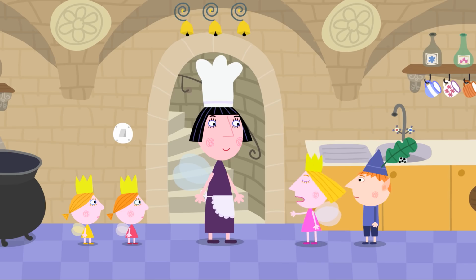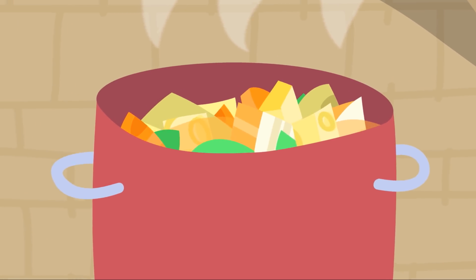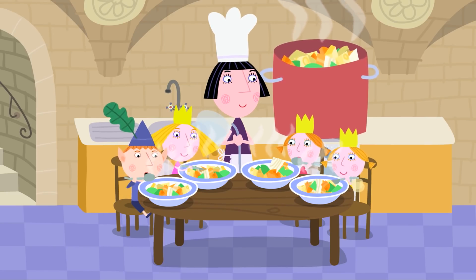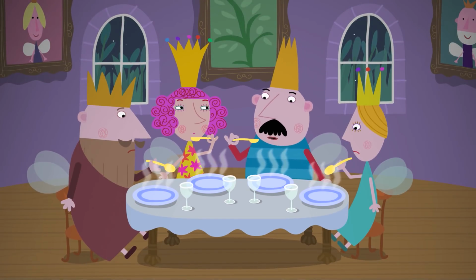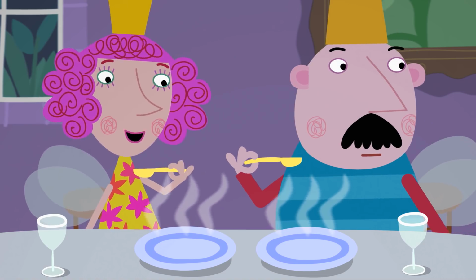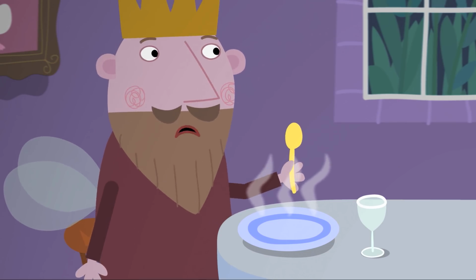Nanny, I'm hungry. Me too. No problem. These leftover potatoes, carrots, onions, peas and cheese have made a lovely soup. Ooh, yummy. This steam is delicious, of course, but will there be anything else to follow? Yes, even though it's very filling, I could eat a tiny something more. I could eat a lot, lot more.